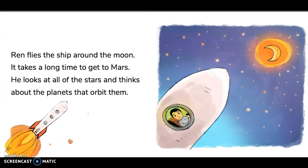Wren flies the ship around the moon. It takes a long time to get to Mars. He looks at all the stars and thinks about the planets that orbit them.